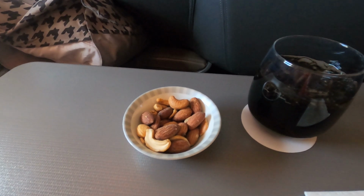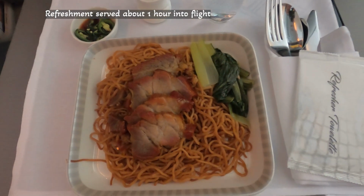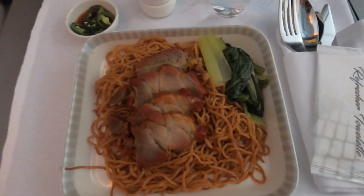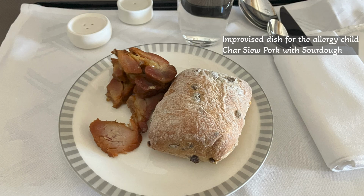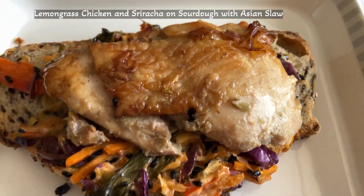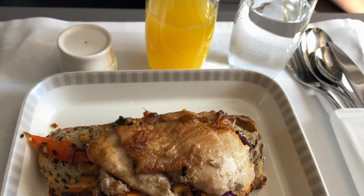After takeoff, they actually give you some welcome drinks and some warm nuts like cashews and almonds, which are really nice. After about an hour, they serve you refreshments, and it was char siu pork with egg noodle, or if you've got an allergy like one of my other children, we end up choosing char siu, and I just chose a sourdough for him. But if you didn't want that, this was the other option, the sourdough with the chicken, and that was actually quite nice. It's a nice little like after morning tea, even a lunch would be sufficient, to be honest with you.